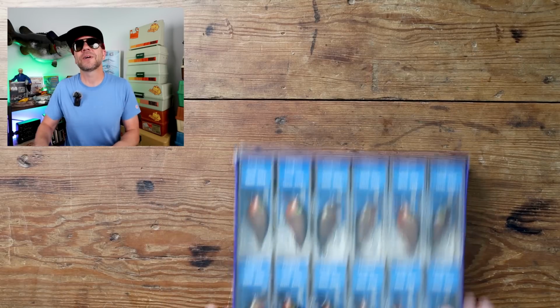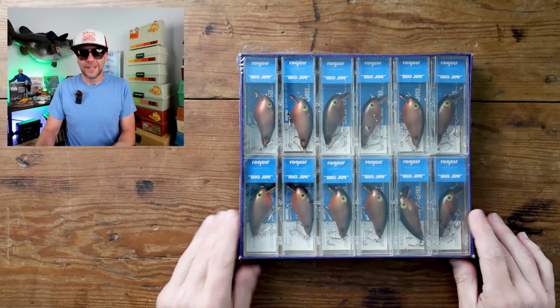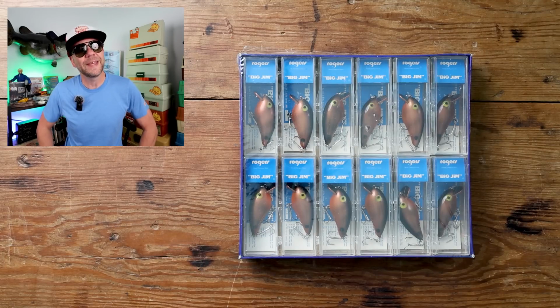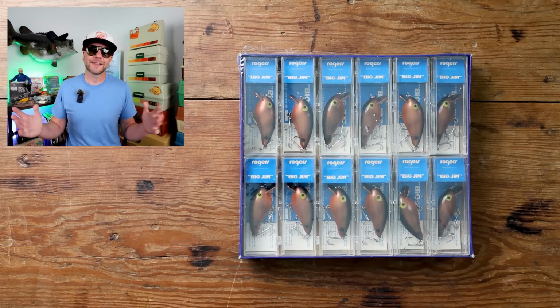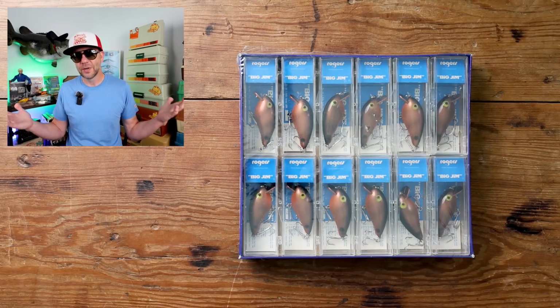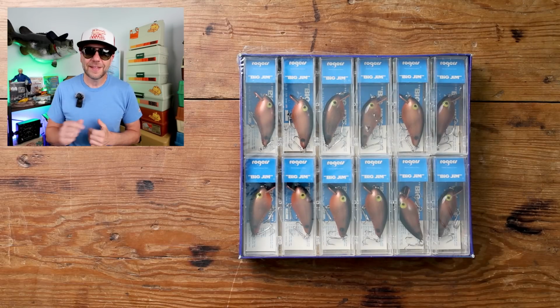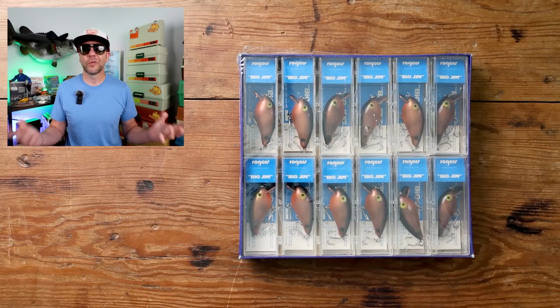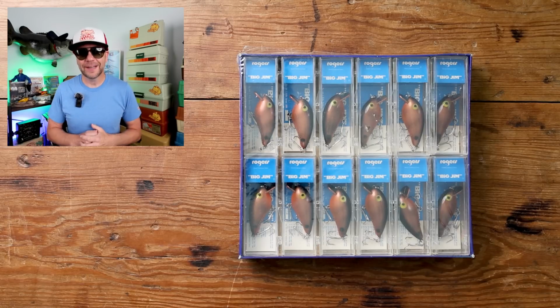So starting off with listing number one is a pretty unique dealer case from Rogers. I'll go ahead and put this one on the table so that you guys can get a look at it. This is a dealer case of 12 Rogers Big Jim crankbaits. This is obviously a spinoff on the Cotton Cordell Big O from Rogers Company, and this is a neat little 3/8 ounce crankbait. I imagine this is probably a really good fisher. However, if you do pick this up, it's going to be a bit of an internal debate whether or not you rip this thing open.